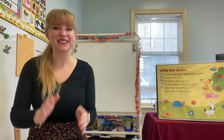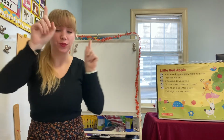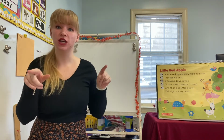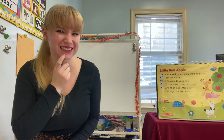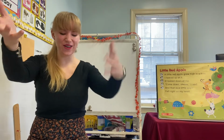Hello friends, it's time to learn about our shape of the day. So before we learn about our new shape, I wanted to review real quick the shape we learned about yesterday. And what shape was that? Do you remember? A circle, very good.